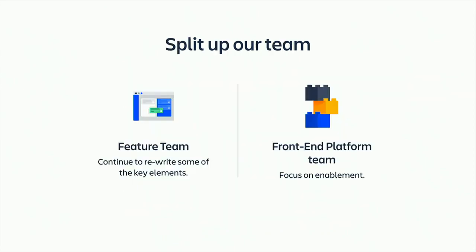As an organization, we said we still want to rewrite some things, so we split up the team. One part of the team was responsible for rewriting the header and finishing that up. For the other team, the only measure of success was: you're going to provide the tools and make teams successful, and actually get them to build features with the stuff you've built. So it's not only that you build stuff, but you're also responsible for making it easy to use and having them build features with it and getting those into customer hands.